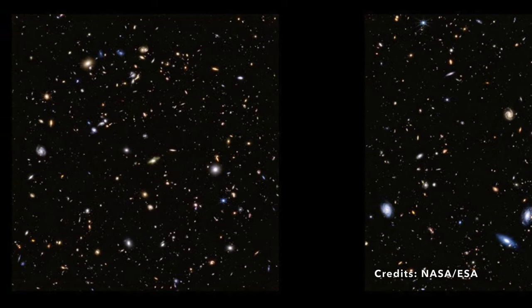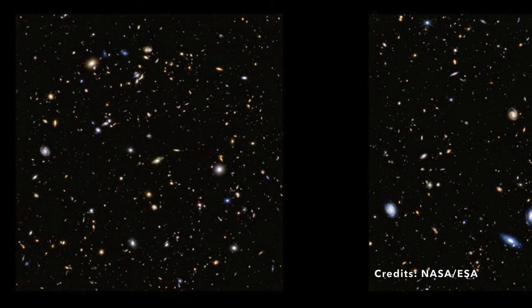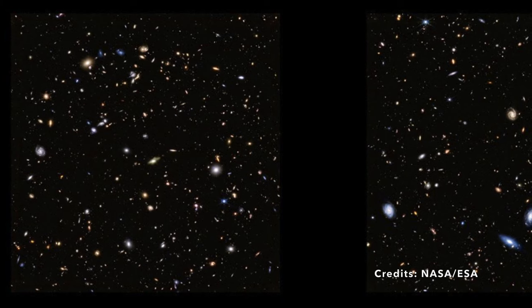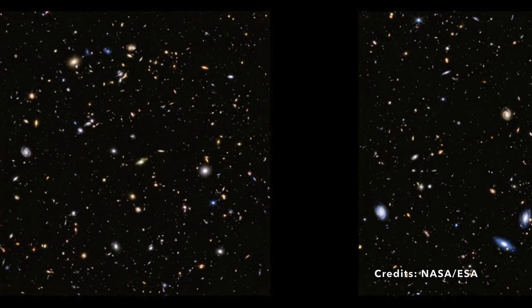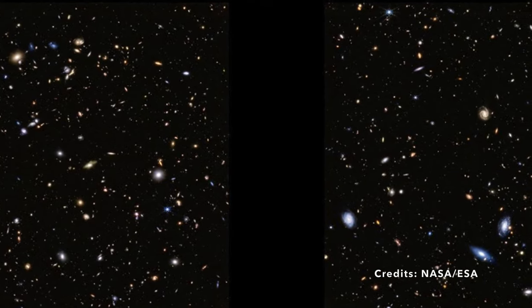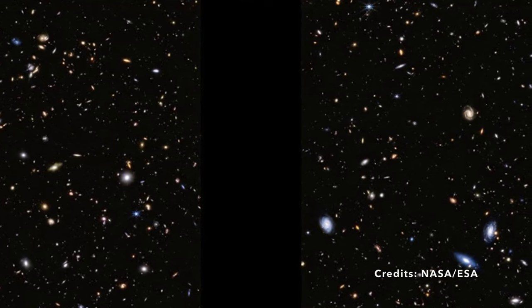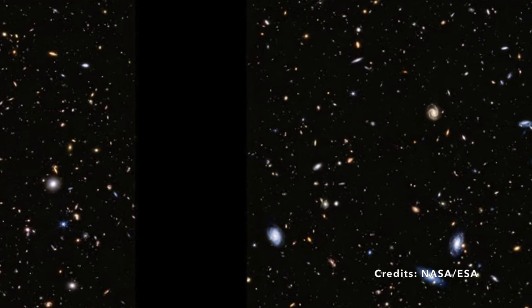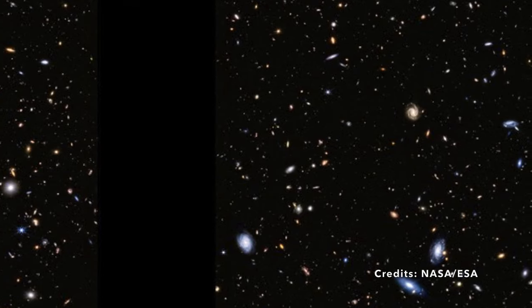Located in the constellation Fornax, the Hubble Ultra Deep Field encompasses an area less than the size of a grain of sand held at arm's length. Yet within this sliver of cosmos, Webb has observed some of the most distant galaxies to date, over 13 billion light-years away from Earth, and glimpsing back to within just 500 million years after the Big Bang.